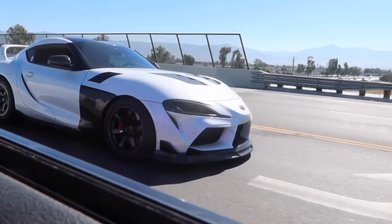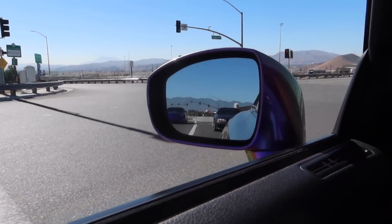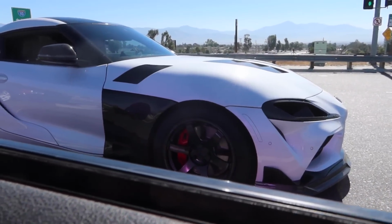It sounds so sick. But it actually sounds good, bro. Like the tone. Sounds so sick. These are probably some of my favorite cars from around our area.